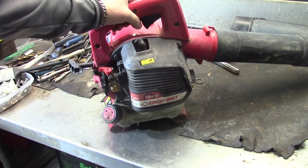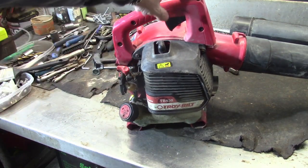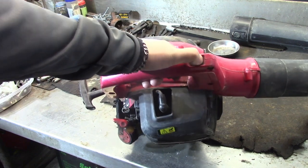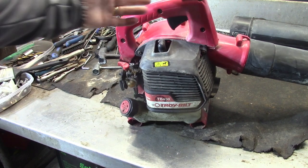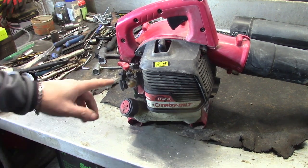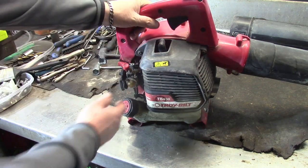If it's not getting spark, you've got a couple options. It could be your switch up here on top. It's always in the on position; you just have to push it forward, take the spark away from it, and it shuts off. So it could just be a bad switch not getting connection, or could be the actual coil itself. So we'll dig into it and find out. I haven't tried to start it, but I did put some two cycle in it to see if we had any fuel leaks and see if it pumps up.